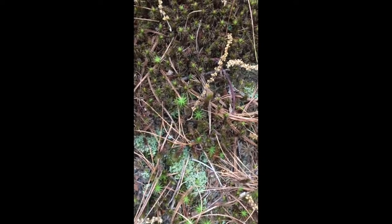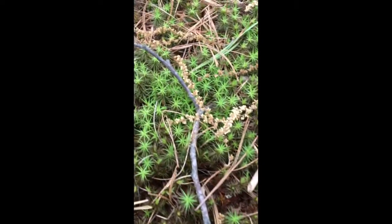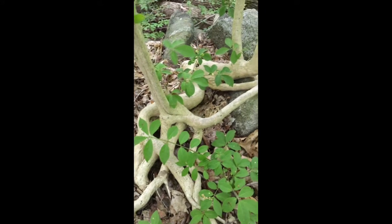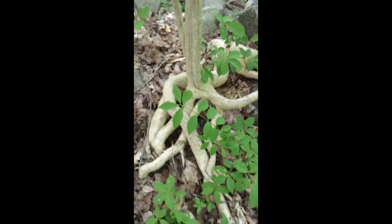And here are some different kinds of mosses mixed in with some pine needles. This is called star moss. And this green kind here, I can see if I can find it. I'm not sure what that light green kind is called. Just some interesting roots here on this tree or bush. That could be something to draw.